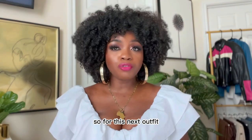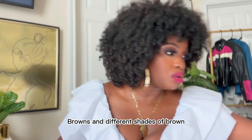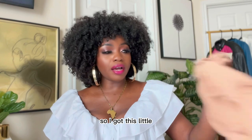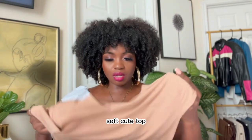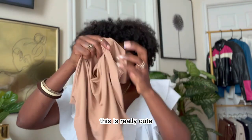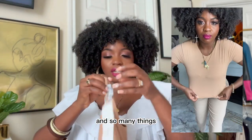So let's move on to the next. For this next outfit, I picked up some neutral colors, browns. There's different shades of brown. So I got this little cute crop bodycon soft top. This is really cute. Every girl should have this in their closet. You can wear this with so many things.